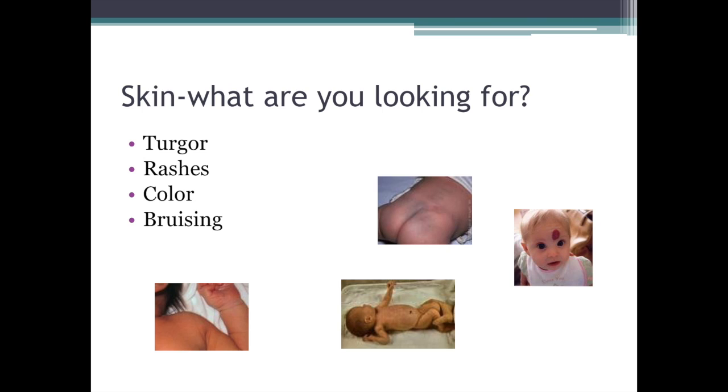Does the kid look dehydrated? What is the turgor? Does this child have any kind of rash? And that's going to prompt you to start asking the parents, where did the rash start? What did it look like when it started? How did it spread? Where did it spread?